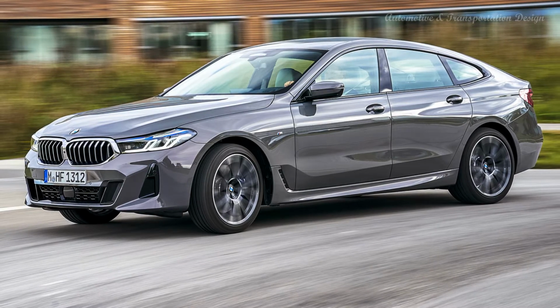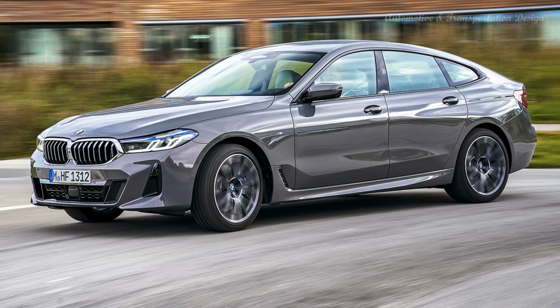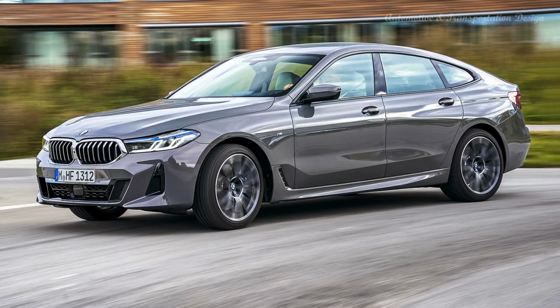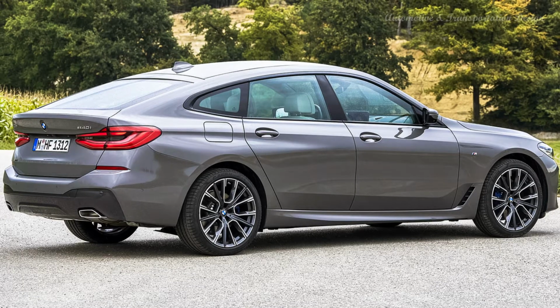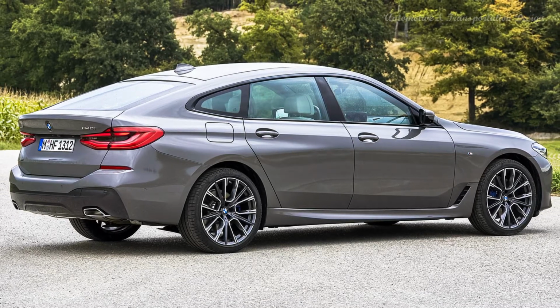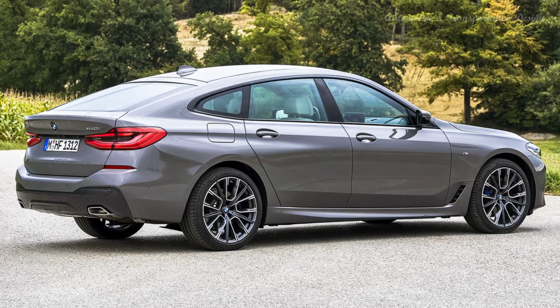Underpinning this progress from a technical point of view are an extensive upgrade of the engine lineup and an expansion of the model range. Here, as elsewhere in its portfolio, the BMW Group is pressing ahead with its electrification strategy. As a result, all engine variants for the new BMW 6 Series Gran Turismo feature mild hybrid technology with a 48-volt starter generator as standard.